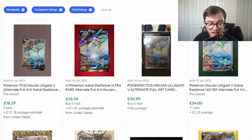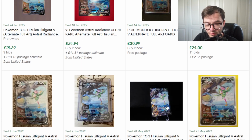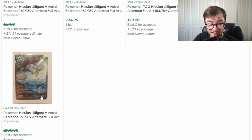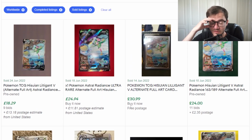Over here in the UK though, let's take a look here. Okay, so we have one here, £24. That's not too bad. Let's see if we can get any good ones. There's one here that's sold for $35. That's a little bit more expensive. $50. Wow, that's pretty pricey. And that one sold way back in May. So there hasn't actually been that many sold of this card. Probably because not many people have actually pulled it. That's how tough it is.